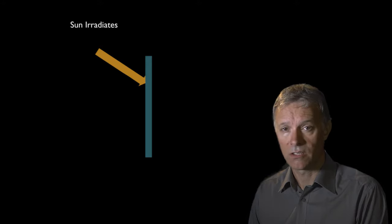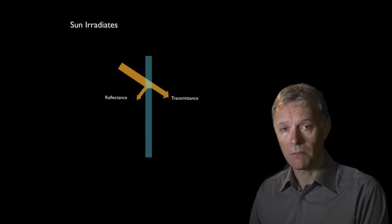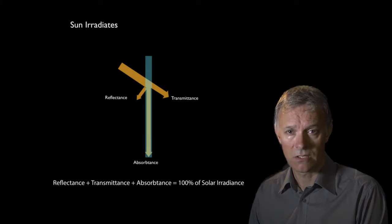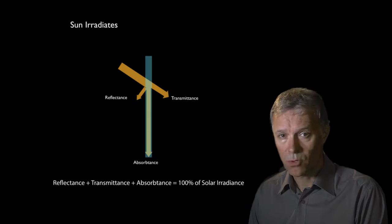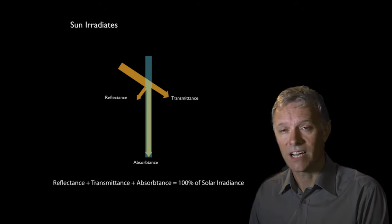When the sun irradiates an object, some of the wavelength gets transmitted onto a surface, such as glazing or roller-blind fabric, which means it passes through the material. Some of it gets reflected back to the outer environment, and some gets absorbed by the actual material. Of course, the total of reflectance, transmittance, and absorbance always equals 100%. By using blinds and shutters, we can optimize, and in a dynamic way, what proportion is transmitted, what proportion is absorbed, and how much is reflected out.